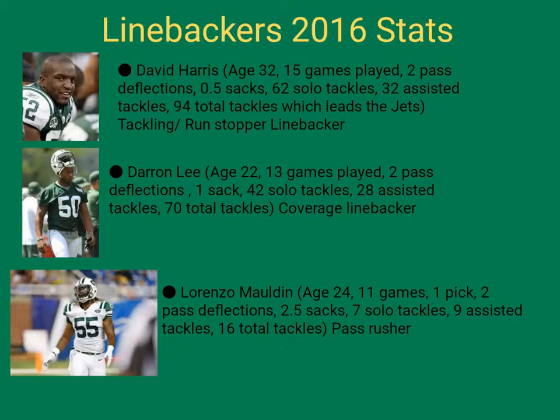So, again, if you want to look at it another way, you could say he would have had around 3.5 sacks if he played all 16 games. So Lorenzo Mauldin is another player the Jets could try to develop more. Of course, the Jets could always go after a pass rushing outside linebacker, and this is the importance of having a pass rushing outside linebacker.